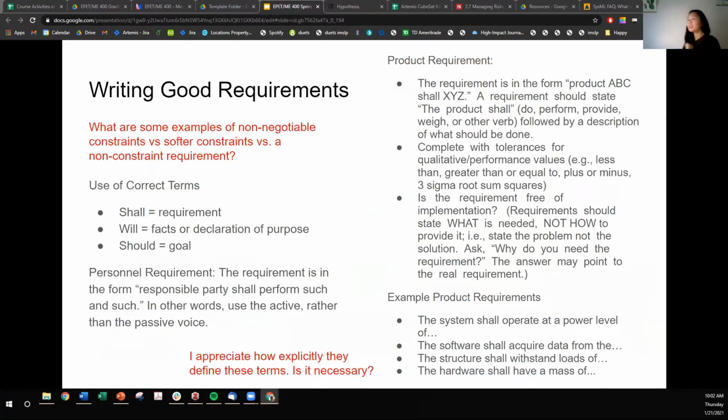Okay. Writing good requirements. So I was talking about the structure of requirements and the motivation for why, but how do you implement good requirements? We can go over some language. So requirements are written statements. So we're going to go over the use of correct terms. As I alluded to before, shall is a hard requirement, but if you use words like will, they are facts or declaration of purpose. And then should is softer, it's a goal.